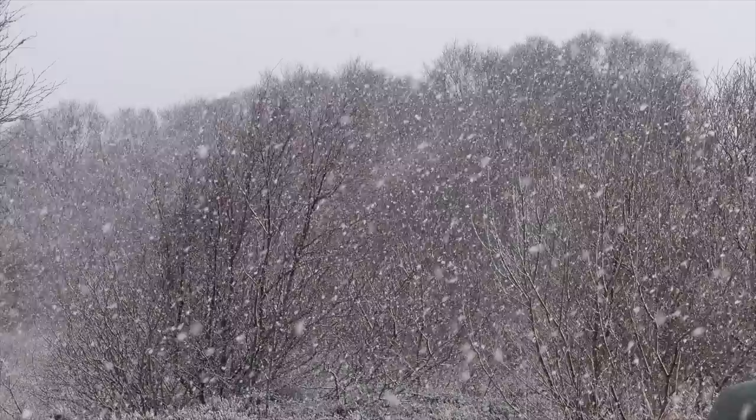I can't believe how beautiful this is. It's turned into a winter wonderland. Oh, it's coming down thick now. I'm so glad to have this awning up and the fire on, just to keep warm.